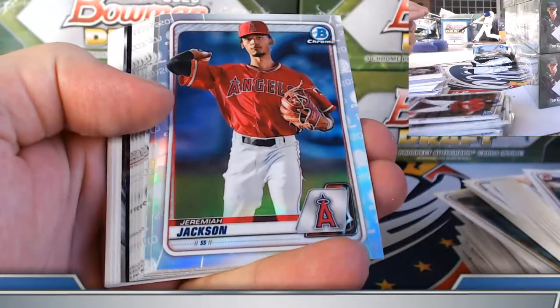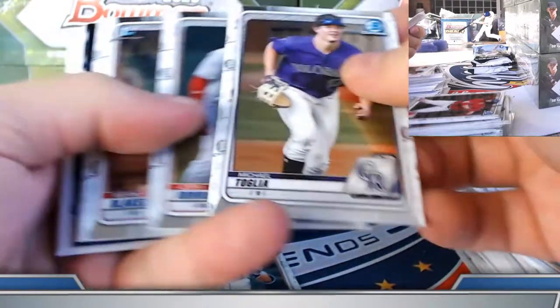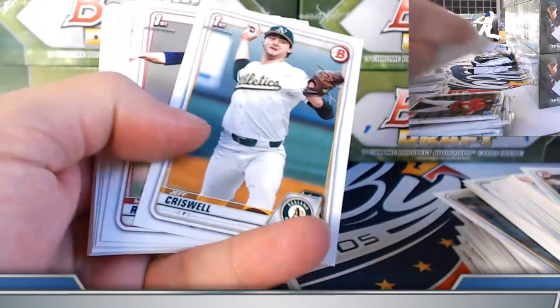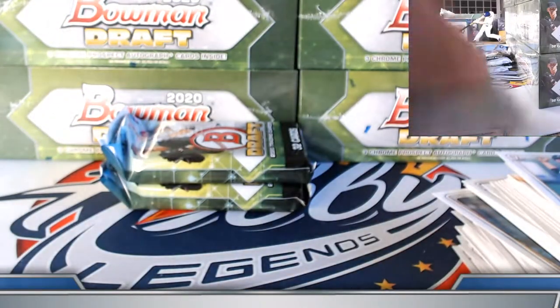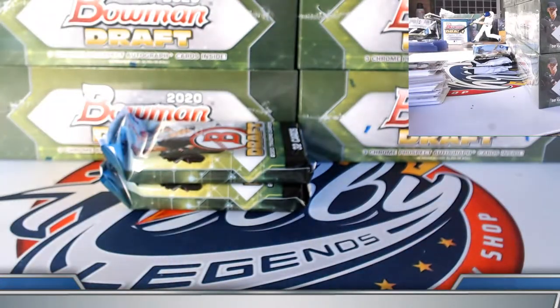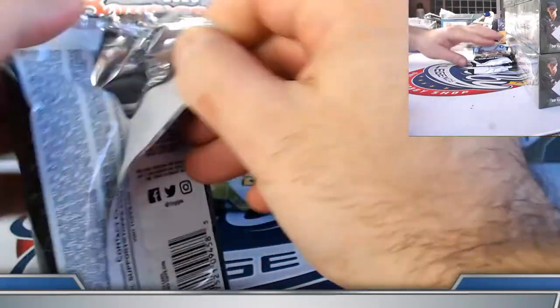Inserts. Jeremiah Jackson, Shane Bays refractors, Torkelson chrome, Blakely, Foscue. Looking for either of which there on the, Blakely or Foscue. I haven't seen neither of them yet. All right, third auto coming up.